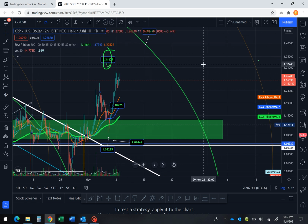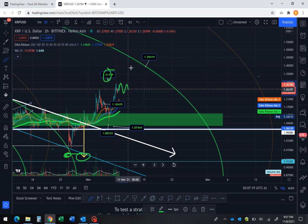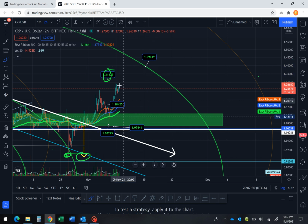I think that's going to act as major overhead resistance as we hit up into this area, and that's what I'm forecasting. If you get up there, I'm thinking this thing's going to trade up into there, and it's going to have a real hard time getting on top of that, and I think it's going to drive it down right back into this area, right? So that's what I think is going on in the XRP.